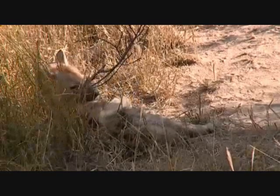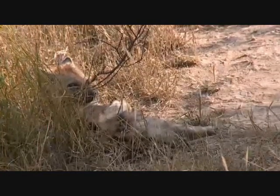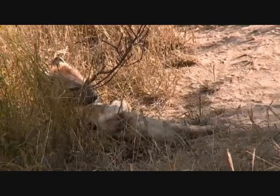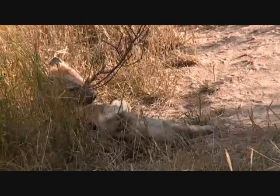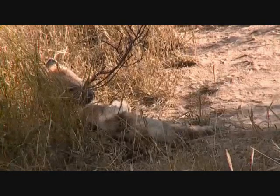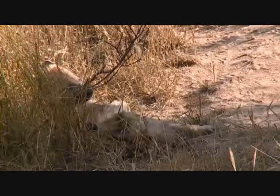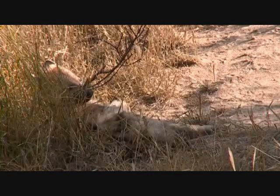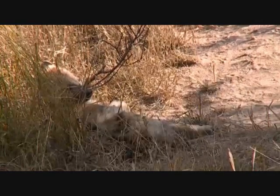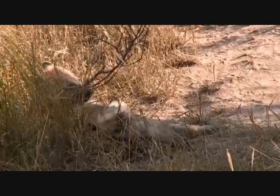Oh, this one's got a bit of a head rise. Don't think it's going to last too long. He's lying on his left side. He's lying on a sort of a slope, just where the shade from the termite mound is. He might get up and move shortly as the sun creeps around and move further into the shade, or even at that age might possibly go back into the den.